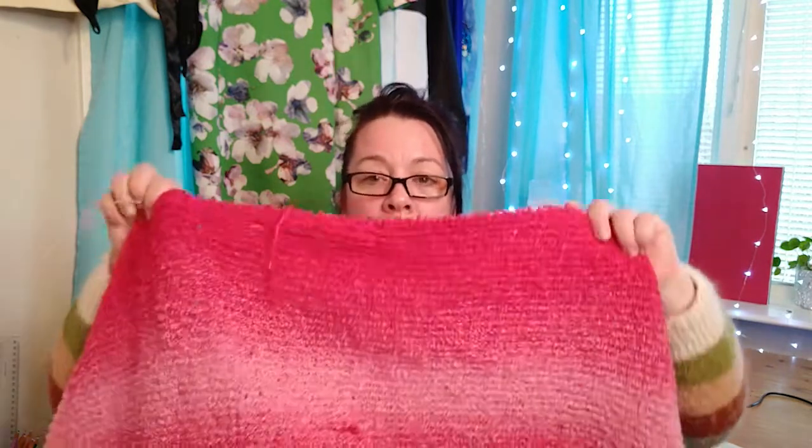But this project, this is like eons of garter stitches. This is the single largest knitted project I have ever made. It's not the single largest project in total. I did make a granny square blanket of 414 squares that is larger than this one. But as for knitting, this is definitely the largest project I have ever made.